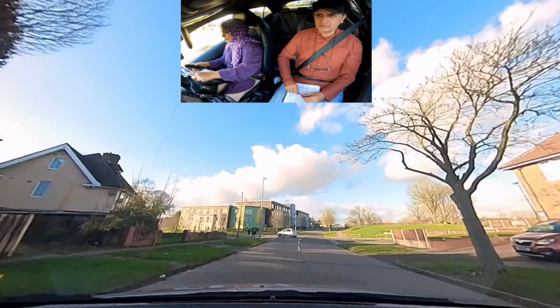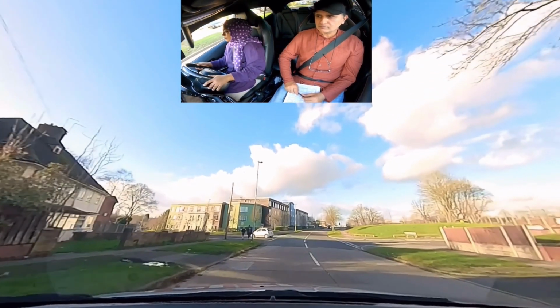On this next right turn, she used the left indicator and turned right. Serious fault.